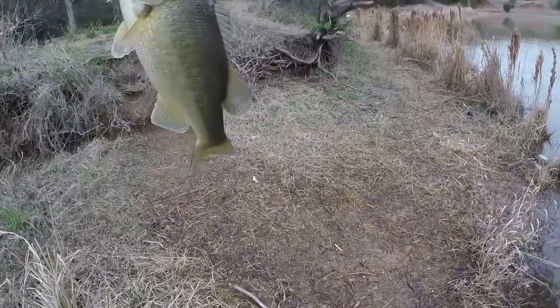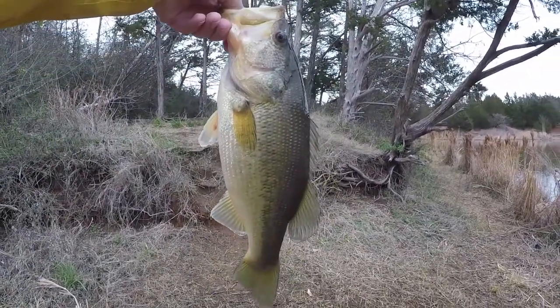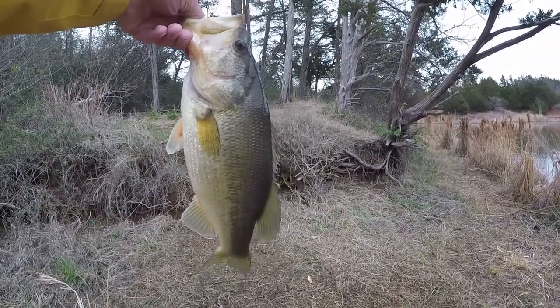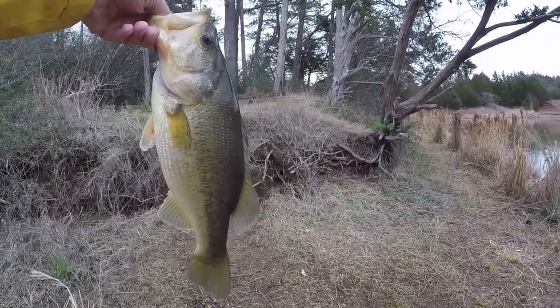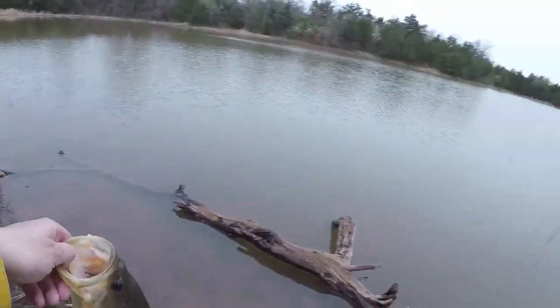Okay, so look at this. Got a nice little, like maybe, let's say, 1.5 pounds, maybe. Probably about 14 inches. Could be a keeper in a kayak tournament. Nice little fish.